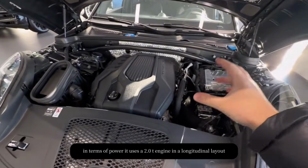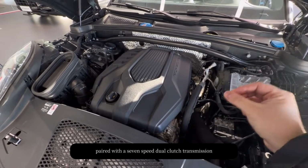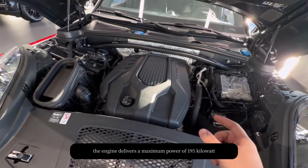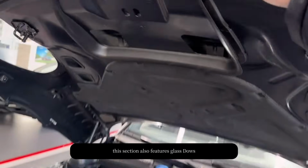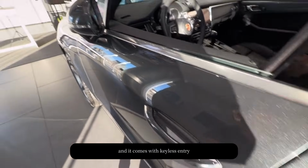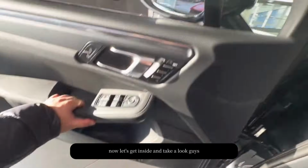In terms of power, it uses a 2.0T engine in a longitudinal layout, paired with a 7-speed dual-clutch transmission. The engine delivers a maximum power of 195 kW and a peak torque of 400 Nm. This section also features glass dowels. The door handles are traditional mechanical ones, and it comes with keyless entry. The side mirrors automatically fold when locking. Now let's get inside and take a look.